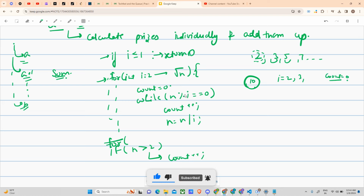Now, while n % i == 0, meaning 10 divided by 2 has remainder 0. Yes, 10 is divisible by 2, so count++, count becomes 1, and n = n / i, so 10 becomes 5. Moving to 3, because 5 is not divisible by 2 now. For 3, I will see that 5 % 3 is not equal to 0, so this step will not be executed for 3. And i++, and we will exit the loop.